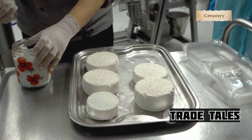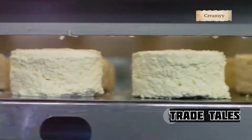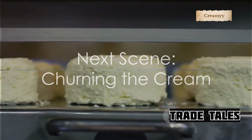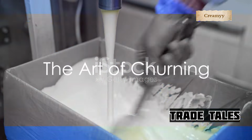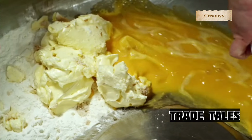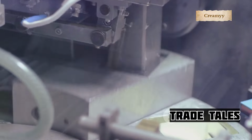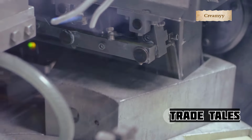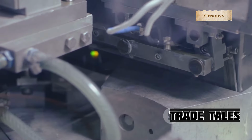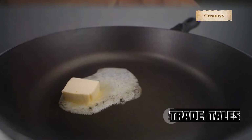After pasteurization and culturing, the cream is ready for the most exciting step, churning. But that's a story for another scene. Stay tuned. Churning, the stage where cream transforms into the butter we all know and love. This process is a bit like magic, and yet it's pure science. It's here that the cream, rich and thick, begins its journey to become the star of your breakfast table.